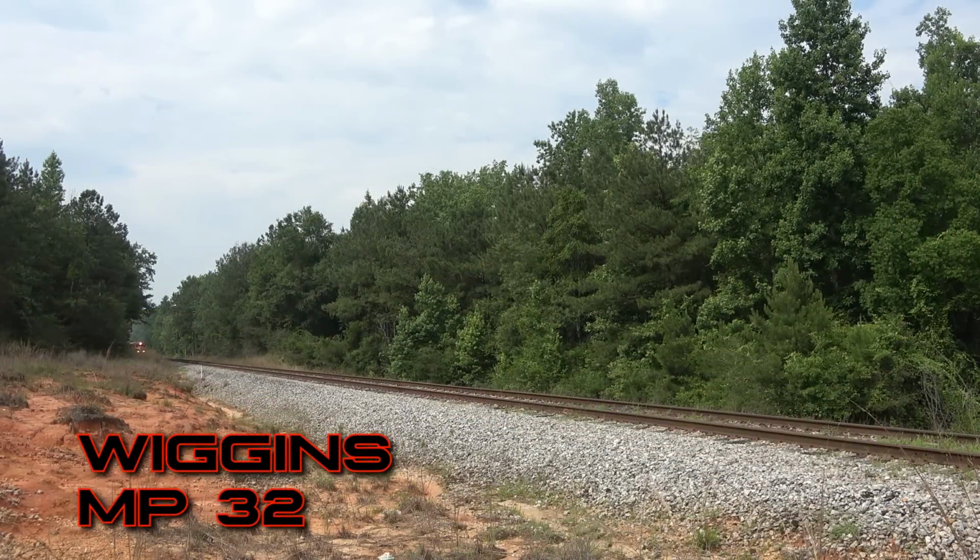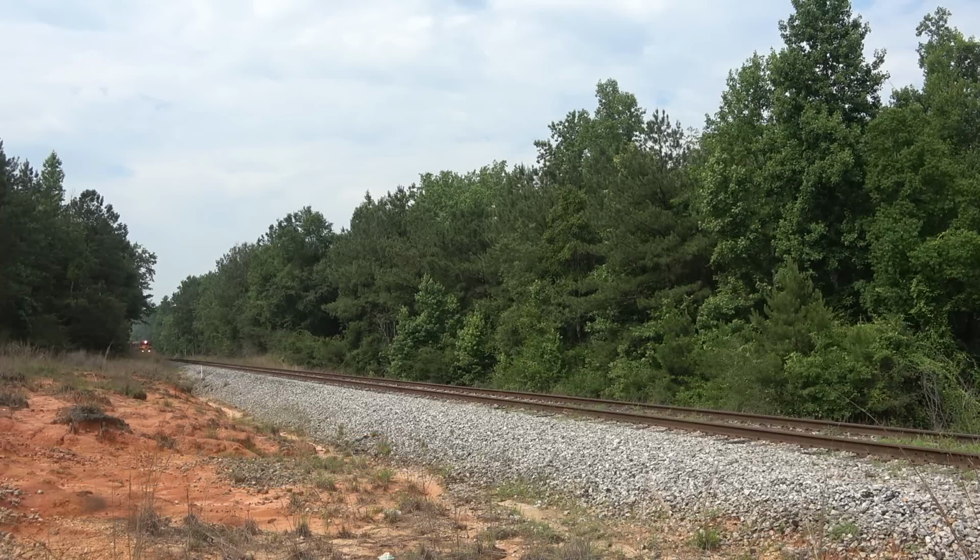On the south side of Wiggins, the LL71 is easing up on the throttle as it will be switching at the Baldwin Pole Company here in town.